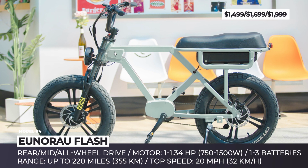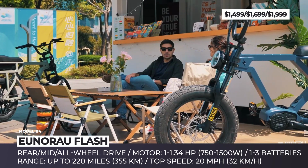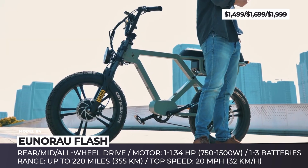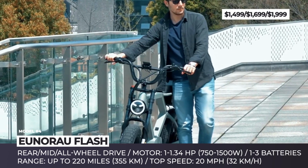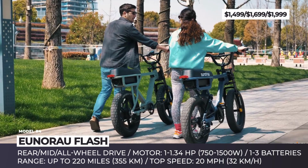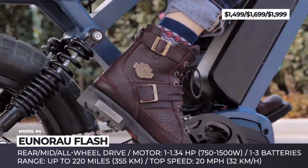Eunorau Flash. If you think that dual battery e-bikes have great range, then you should check out this new Flash bike. Its manufacturer decided to up the ante and fitted their newest model with 3 battery slots. Of course, you don't have to opt in for the full setup, but knowing that you could potentially enjoy electrified rides up to 220 miles is astonishing.